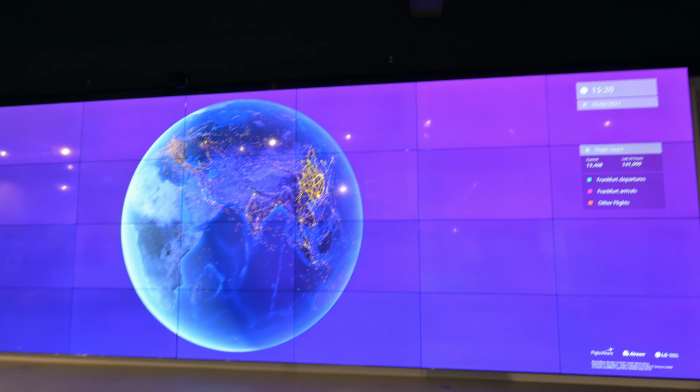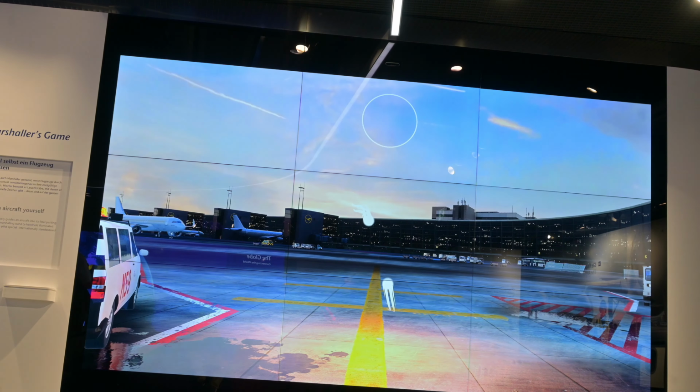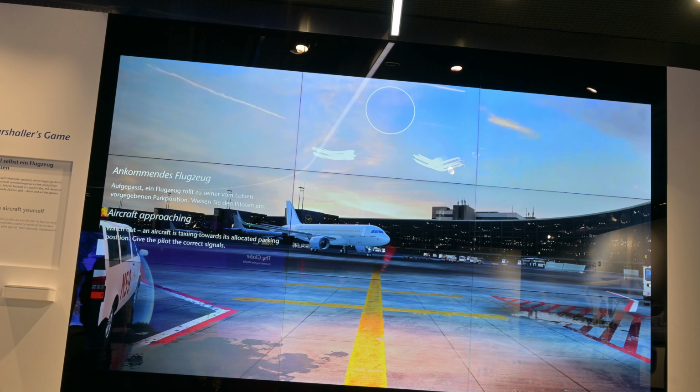Towards the back, there was this huge map of the Earth, but we'll explore this system later. And while we're in that area of the building, we may as well try and marshal this A320neo onto a stand.